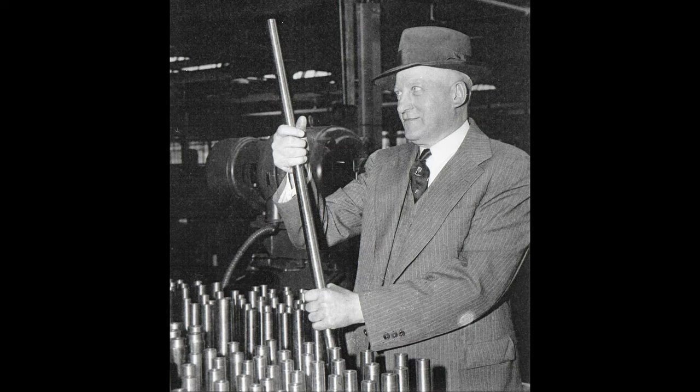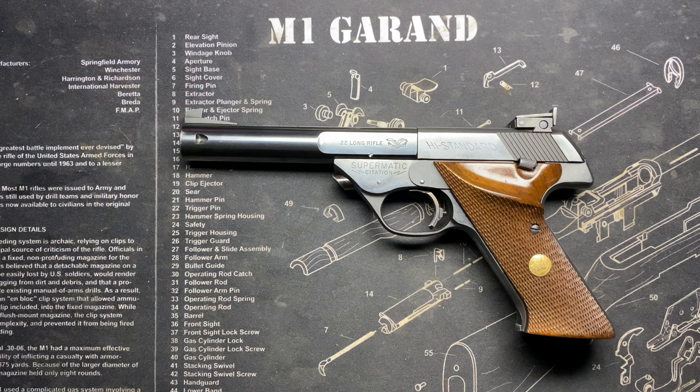This guy was born in 1879 in Sweden, and he died in 1948, 69 years old, in the U.S. He immigrated to the United States. He worked for Marlin, Winchester. This guy was a prolific firearms designer. He was one of the highest paid executives in the United States around the time of World War II. That right there is a badge on your chest, right?